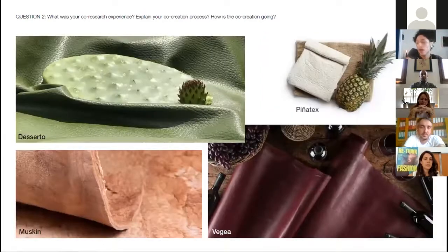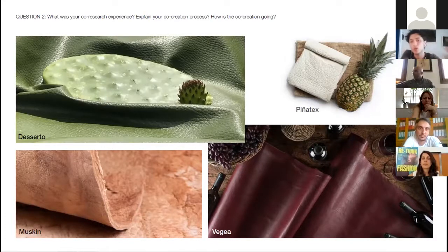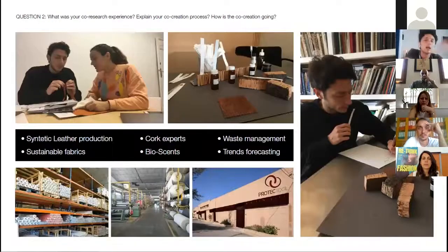I also had to study the competition. So we have cactus leather, grape leather, and Pignatex is very famous. But there is not very much competition between these small brands, because we are starting almost at the beginning of this fashion revolution. So we are now looking for growth, no? For the growing.